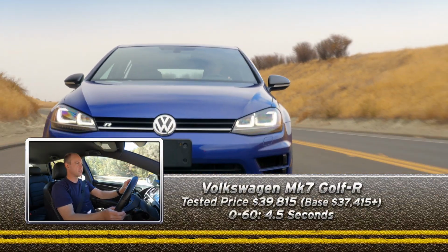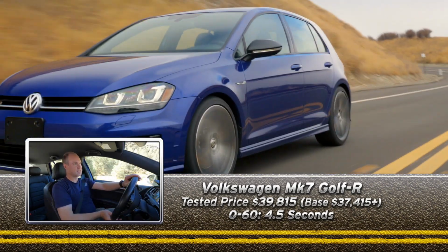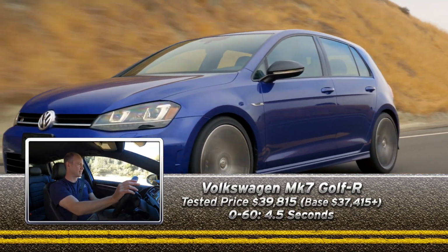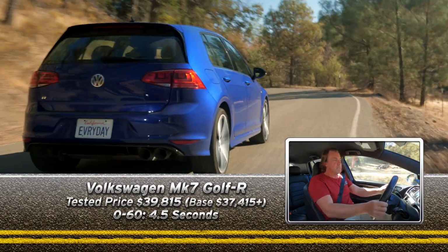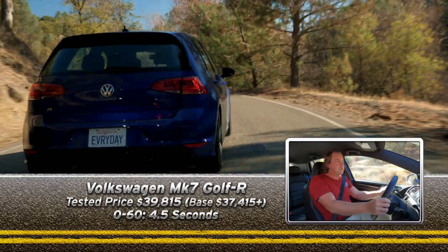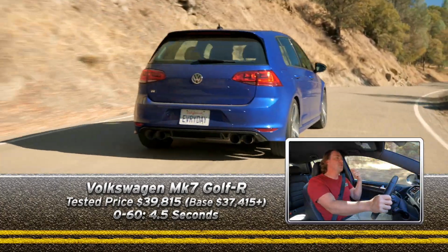All right, if I'm gonna choose, I am slightly ahead in the Golf R. This is the car that makes me more excited on a road like this. Occasionally, the back end is involved, but generally, this feels like a well set up GTI, and I have trouble with it not feeling like much more than that.